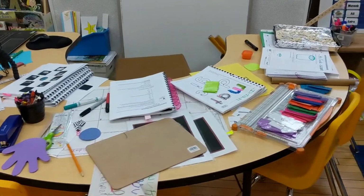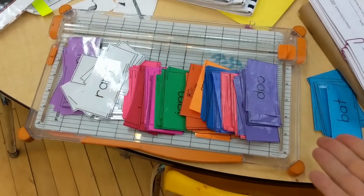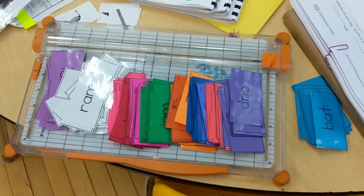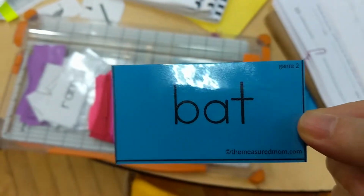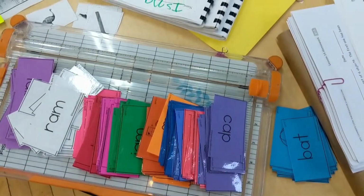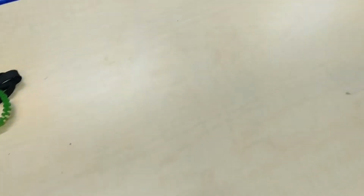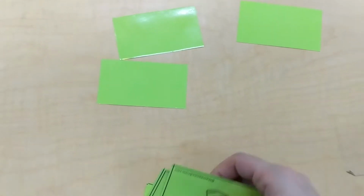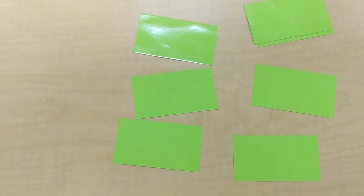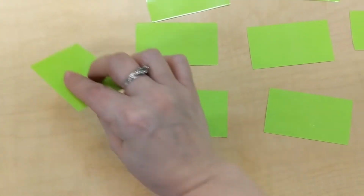Just gonna pack up. And before I do, I thought I'd share just a couple quick things with you. We have this beautiful game. This is actually 16 different games, from The Measured Mom. She has so many fantastic resources, just absolutely wonderful. The other teacher in the other classroom found this on her website, and she printed them out and brought them to my classroom. I made copies using cardstock in different colors, one color for every game, just to make it easy to identify which cards go with which game.